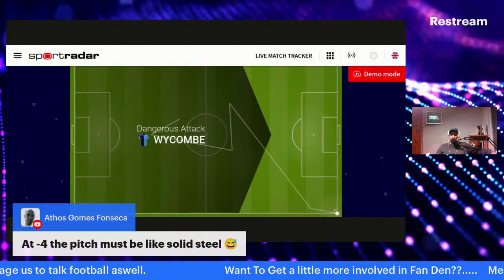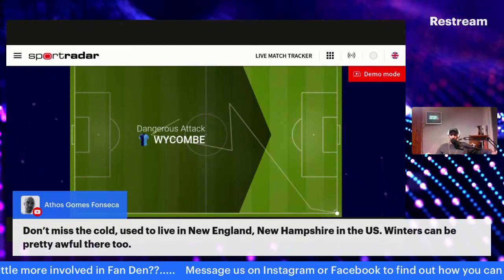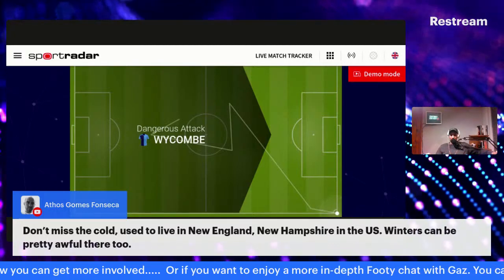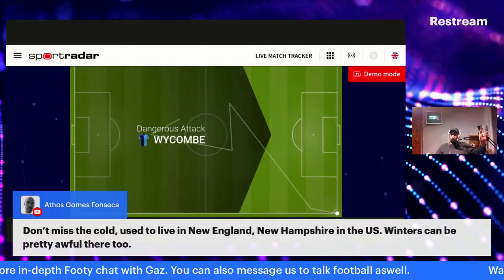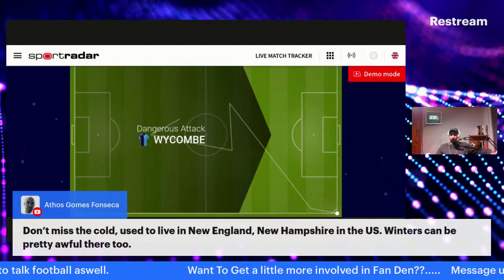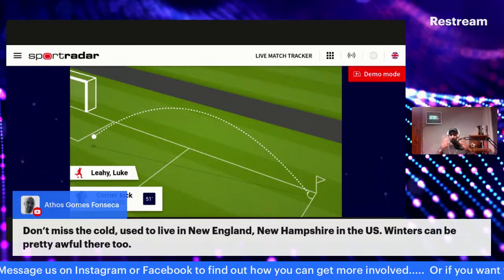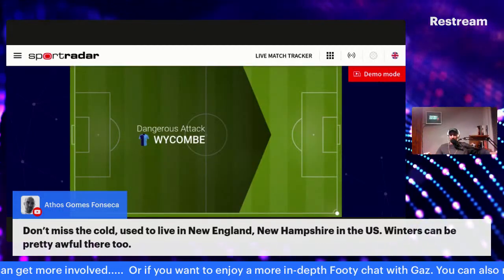Now, Wycombe just playing the ball back to the goalkeeper there. Good shout, Atos. Atos saying, don't miss the cold. Used to live in New England, New Hampshire. In the US, winters can be pretty awful there too. New England, is that on the East Coast or the South Coast, Atos? I can't remember now. Is that the East Coast or West Coast of America? Obviously, maybe not right on the coast, but you know what I mean. That's how I remember the geography of America. There's the East Coast and the West Coast, isn't there?